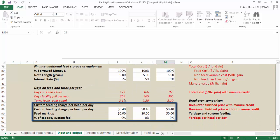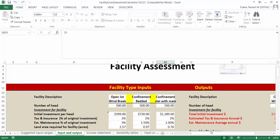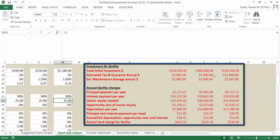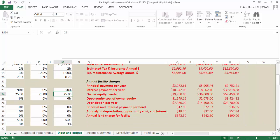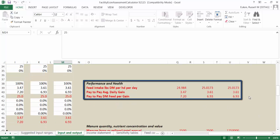Also build in an input section here where we could put in some custom feeding charges, either charge per head per day and/or a feed markup, and how much of the capacity is going to be custom fed, if we wanted to look at that. So then just to go back up here and review some of the outputs we're getting, again, we're going to look at the investment calculated on a total operation basis, our principal and interest payments, owner equity if we're financing part of that ourselves. Again, the depreciation charge is what we're basing the cost of the building on. We do this on a per head basis here as well, and then the land charge for the building is built into that. Again, our performance information based off of the adjusted information on mortality and sickness.